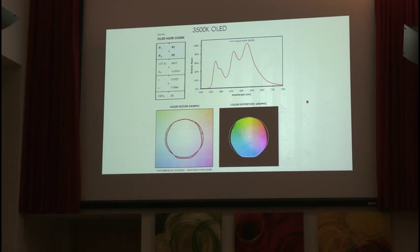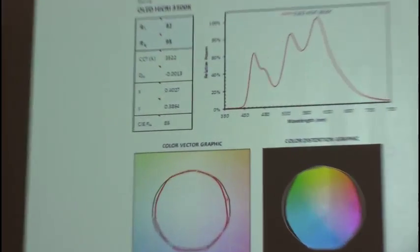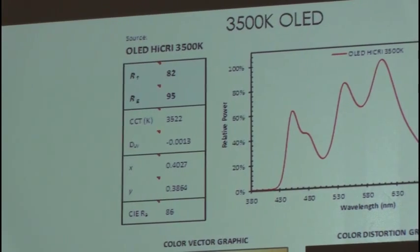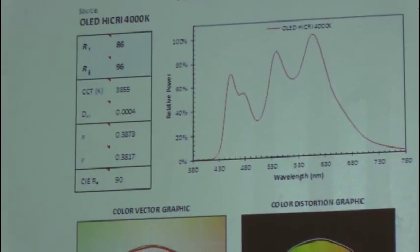And you can see with the 3500K, the same thing. You have a CRI of 86, an Rf of 82, and an Rg of 95. The other thing that is kind of interesting, of course, is the Duv. It has a minus 0.0013. That means the light source is very close to the Planckian curve. And 0.0013 is a very, very good number. And same thing for the 4000K, 0.004.